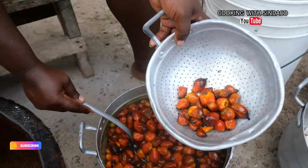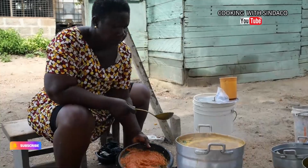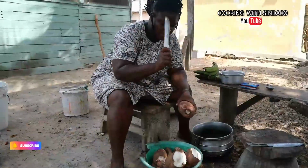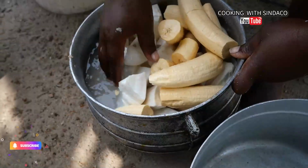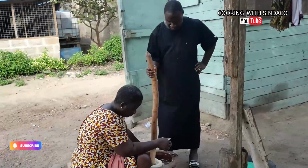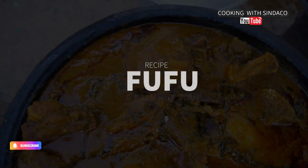There's a saying that life is too short to be eating boring food, and no one can think well, laugh well, sleep well if that person is not dining well. That's why I'm bringing you the finest traditional organic food we have in Africa, especially Ghana. A very delicious food. This is called fufu with palm nut soup.